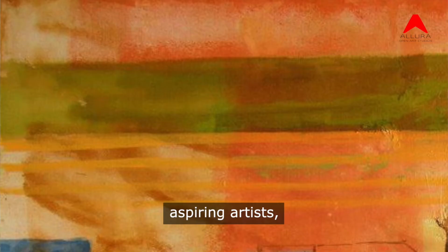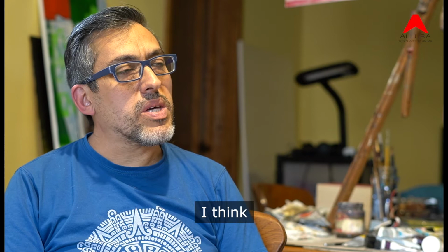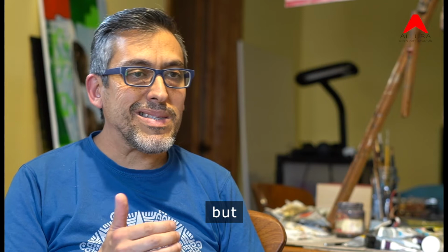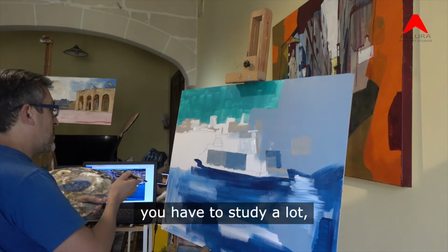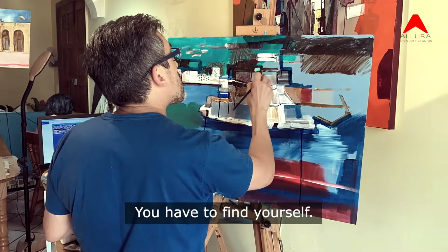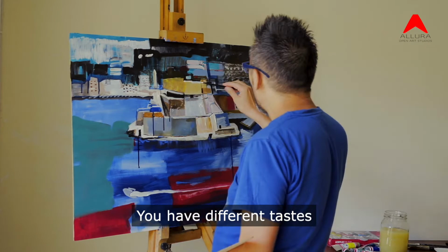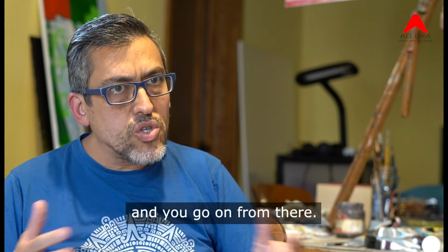What would you say to aspiring artists, or even your fellow artists, to give them some inspiration? I think two things are important, and they are somehow the opposites of each other, but it's like the yin yang. Both of them are important to make the perfect circle. The academic side, you have to study a lot, the proportions, how you design. And the other thing, creativity, yes. You have to find yourself. You find your tastes. You have different tastes than mine, for sure. So it's important that you find yourself, your tastes, your moods, your personality, and you go on from there.